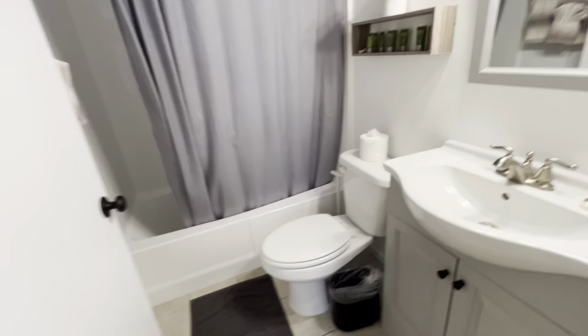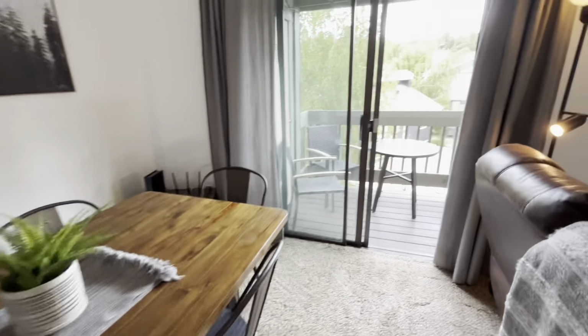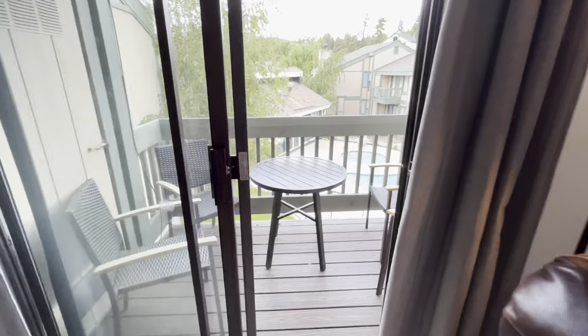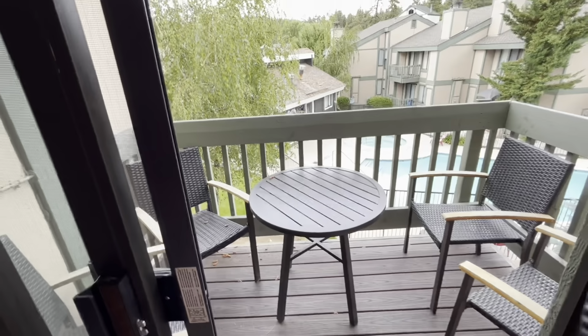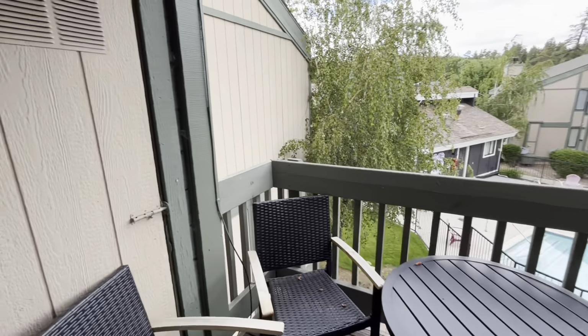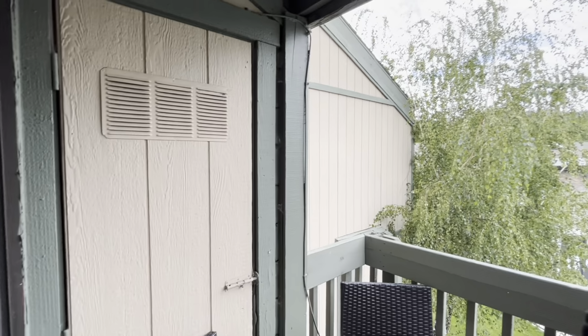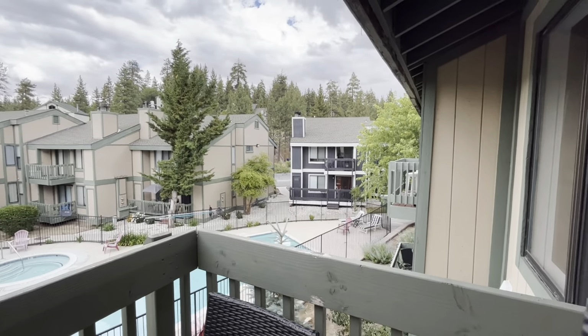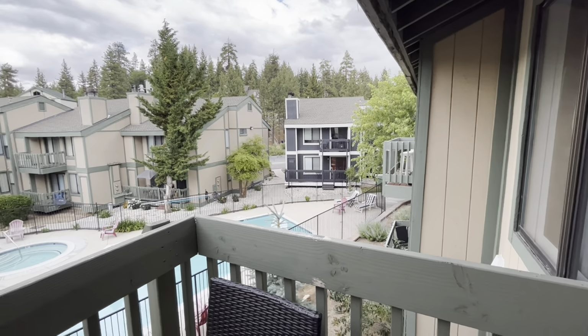So this is used as a guest bathroom or the bathroom linked to that bedroom. It's pretty much everything you need if you were coming up to Big Bear for a couple days. You do have upgraded Trex decking out here on the balcony. But again, all this green and taupe color is going to go away. And it's going to look like that navy blue and white that you see across the way.